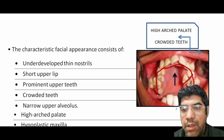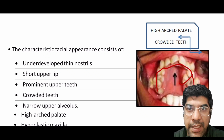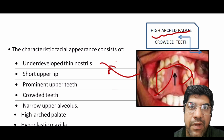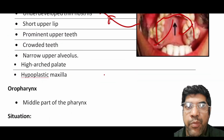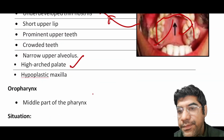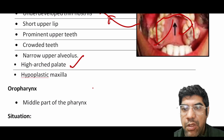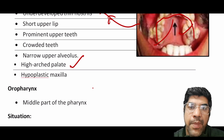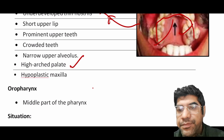The upper bony ridge may be narrow. The roof of the palate may have a high arch. So a high arch palate could be a feature of long face syndrome. Important from your entrance exam point of view. So patients who are generally persistent mouth breathers with adenoid hypertrophy can develop craniofacial anomalies that can affect the structure and appearance of the face and the jaw.